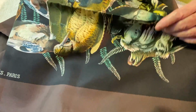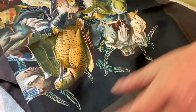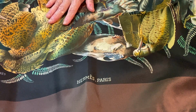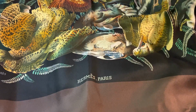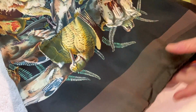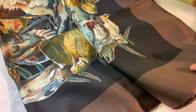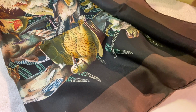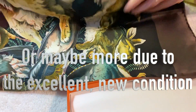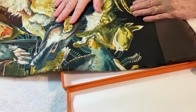And I did look into it, and this is actually a design that is quite coveted. So for the price that I paid, $135, which is excellent. I think if I had to buy it on the secondhand market, on eBay or places like Blue Fly or Real, it probably would go for in the 300s to maybe $400. So I feel really good that I was able to pick this up for $135.